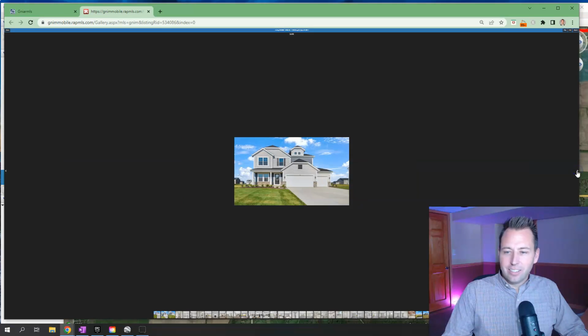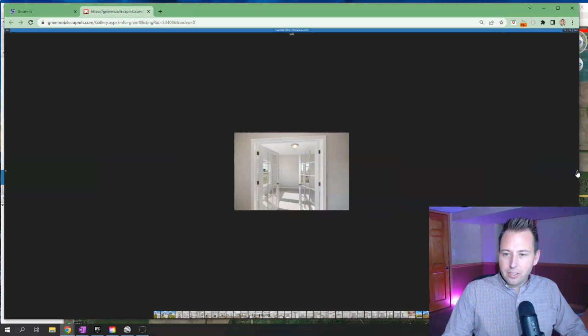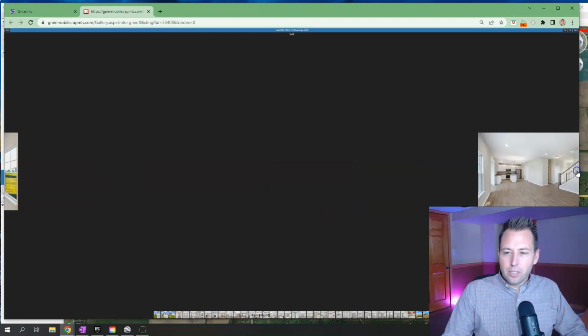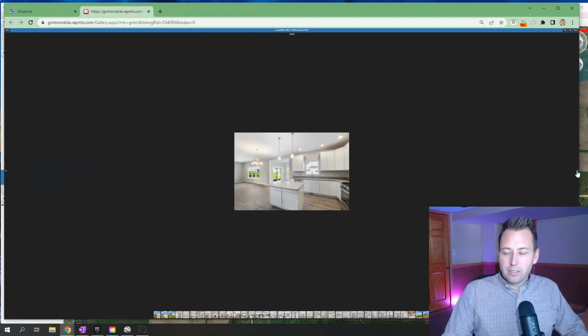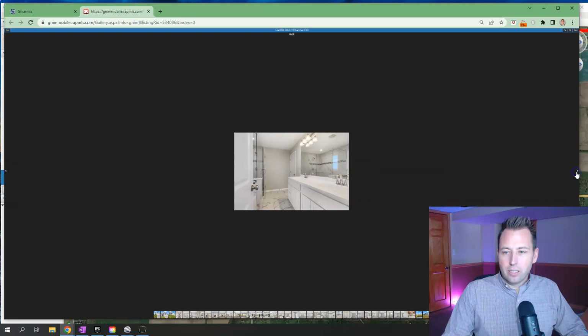All right, and this happens a lot, that photos are uploaded really small, so they don't really get bigger. So you're going to see a flavor for what these houses look like. One thing that's really nice about this subdivision is that the lots are really big, due to the parcel size that it was subdivided from. These lots are at least a half acre, and that's pretty rare for this area.